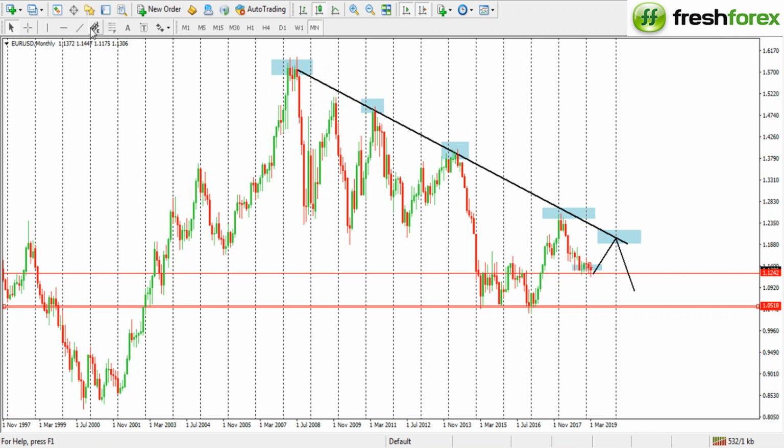like that, then retrace back slightly, and then continue even lower, something like this. Then it should retrace after breaking below 1.0518. Something like this, before we actually head even lower.